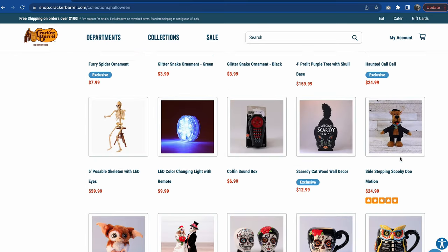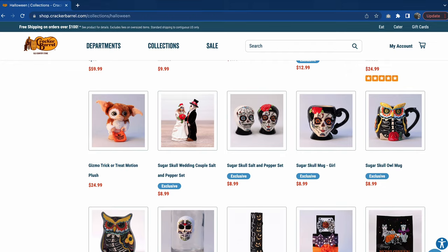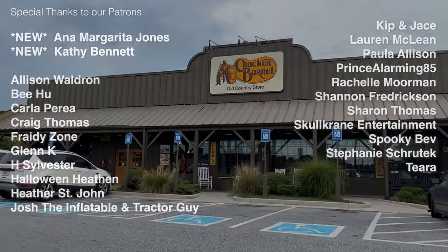Seems to be not even available on their website anymore, but you can get a glimpse of some of the items we're about to see in the store. But maybe we'll get lucky and find the lantern inside.